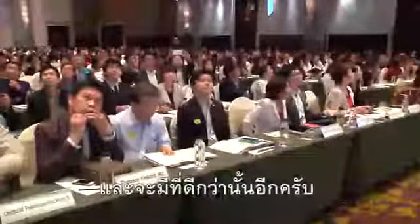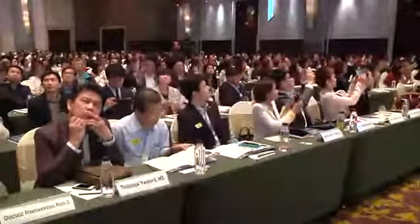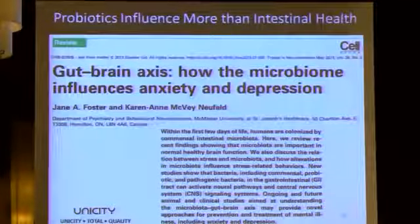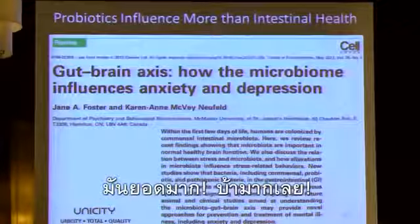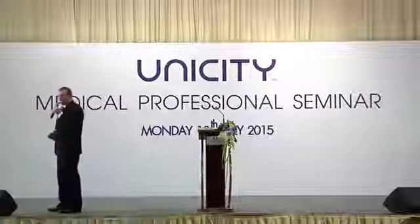And the best is yet to come. There's great studies showing that microbes in our gut can actually influence things such as anxiety and depression. Having the right microbes in our gut, they actually produce neurotransmitters like serotonin and dopamine, which can be transmitted to the brain. Wild stuff, crazy stuff. And we'll have more to say about this in the future.